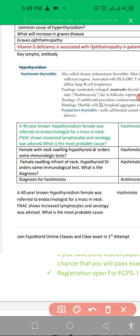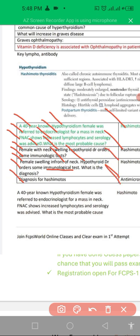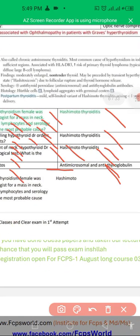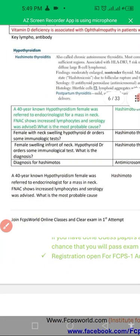So questions: how does the patient present? A 40-year-old hypothyroid female patient referred to the endocrinologist, mass in the neck, FNAC shows increased lymphocytes, and serology advised. What is the most probable cause? That is Hashimoto thyroiditis. Female with neck swelling, hypothyroidism: Hashimoto thyroiditis. Female with swelling in front of the neck, hypothyroid disease, doctor ordering some immunoglobulin test, that is Hashimoto thyroiditis. And for diagnosis of Hashimoto thyroiditis, antimicrosomal antibodies and antithyroglobulin antibodies are for Hashimoto thyroiditis.